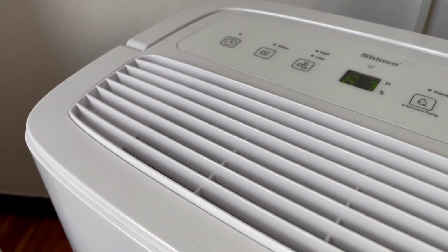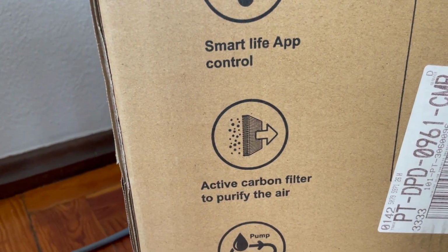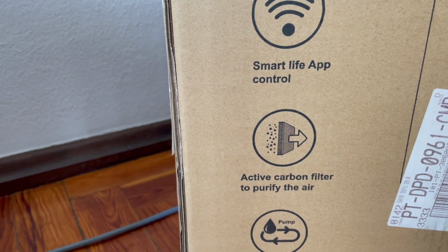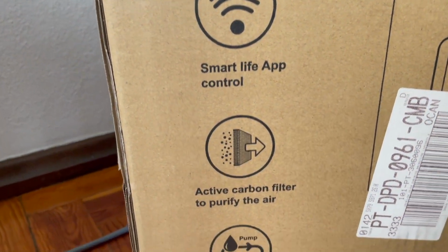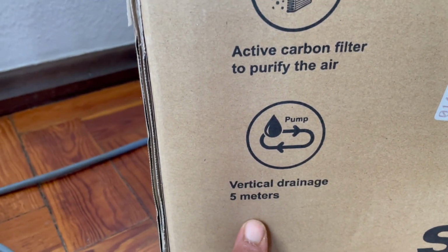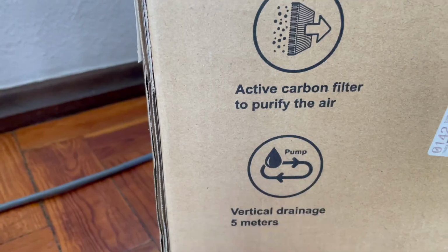So this one is the SHINCO. It's 50 litres, with a 24-hour built-in timer and a large 7-litre water tank. This one, as I said, has got a Wi-Fi function. That's what I was trying to say before. Carbon air purifying filter, which they both have. As I said, find out how often you have to change them and if they're washable. You want a washable one because you don't want to keep buying filters. And that's what I was talking about with the drainage. This one can do a vertical pipe up to 5 meters, which is a lot because it's got a pump in.